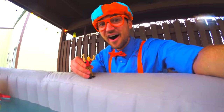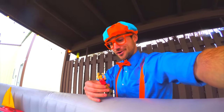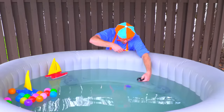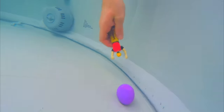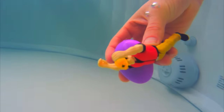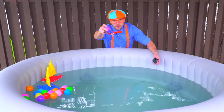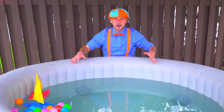Oh, this is gonna be fun. All right, construction worker guy, you ready? I'm ready. All right, here we go. Hold your breath. We did it! Look, it's the purple egg! Wow! That was so much fun getting those eggs from under the water.